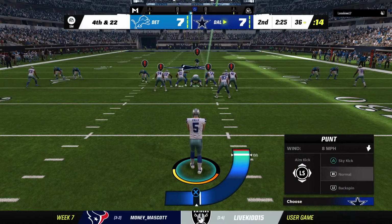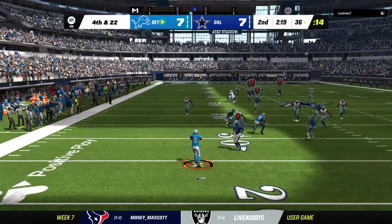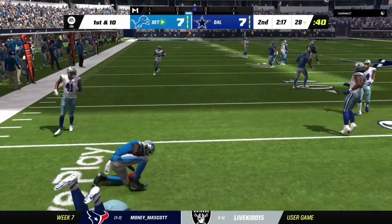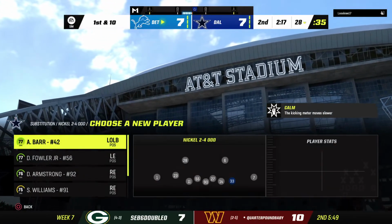On is the punter, Brian Anger, to kick this one away. And just a single punt for him in the loss last week as he sends this one away. That'll go as a punt of 34 yards that time. And out will come the offense as they take over.